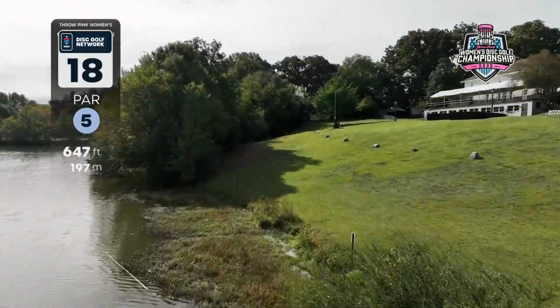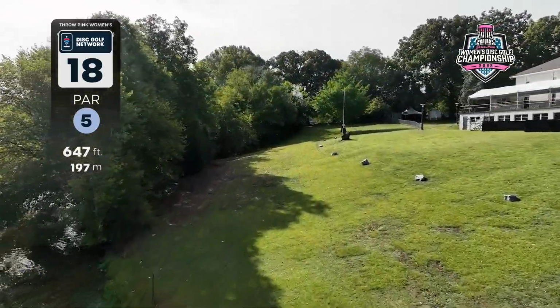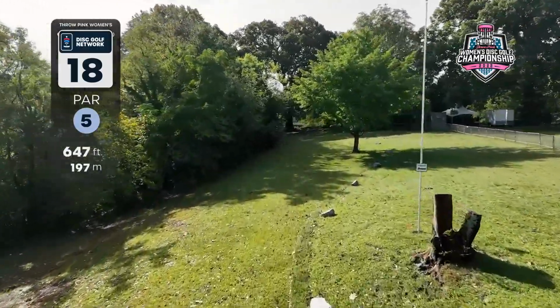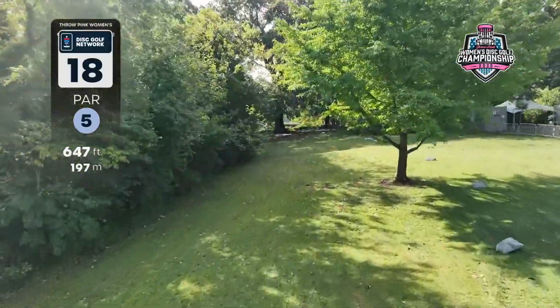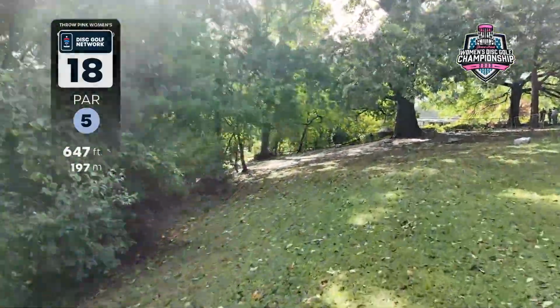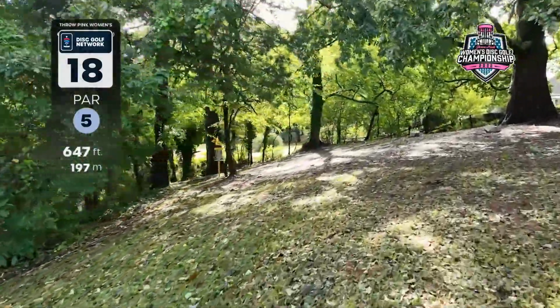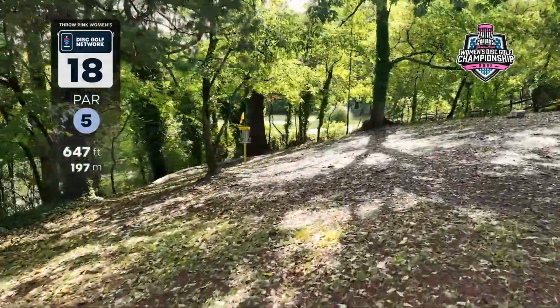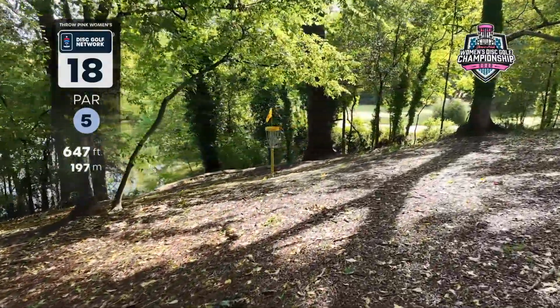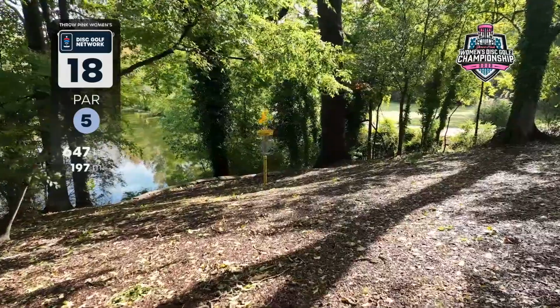Now they're trying to close out here on 18. 18, a par 5, 647 feet. You're trying to throw, if you're backhand, a turnover into the fairway. You can see there is the OB that's lining the left-hand side. It's the tree line, and then the rocks again that you see on the right-hand side. This is a very, very narrow fairway all the way through, and the tee shot is the most daunting.